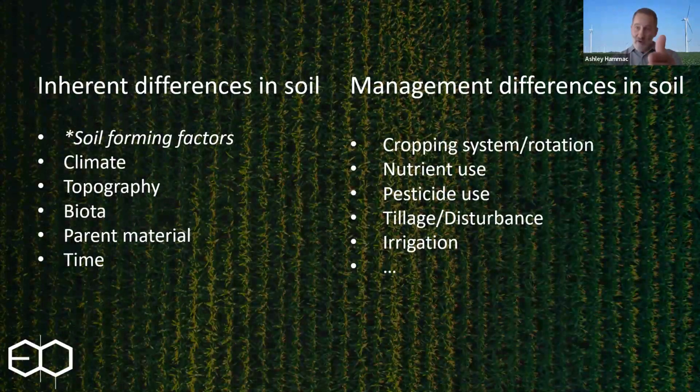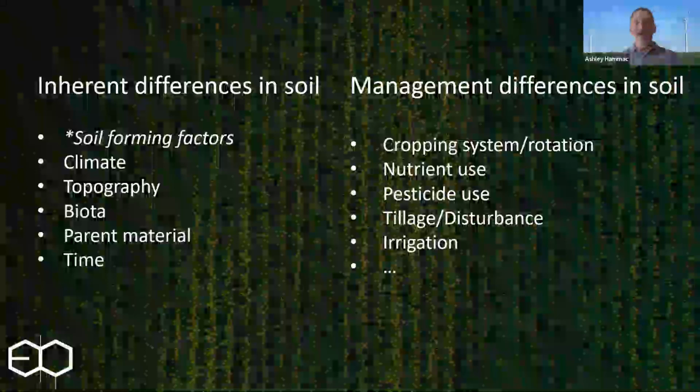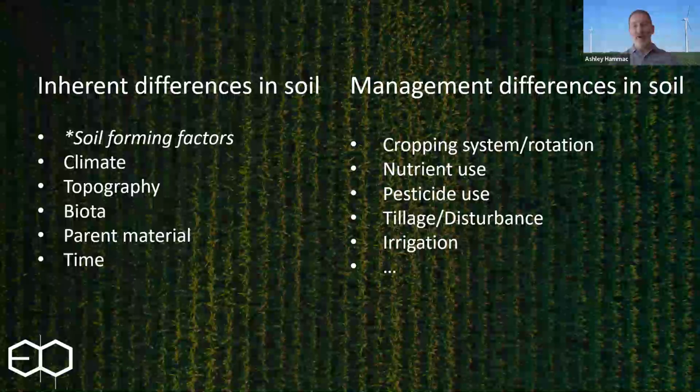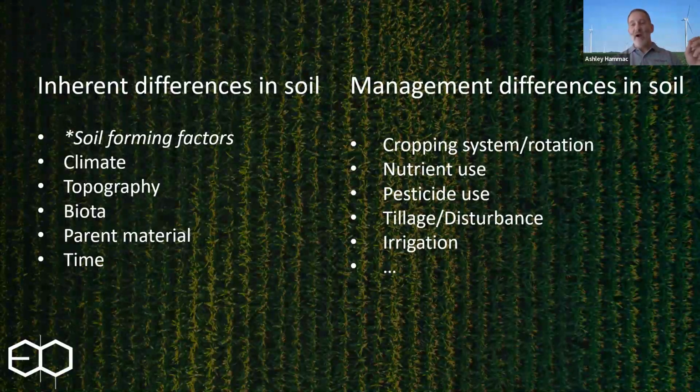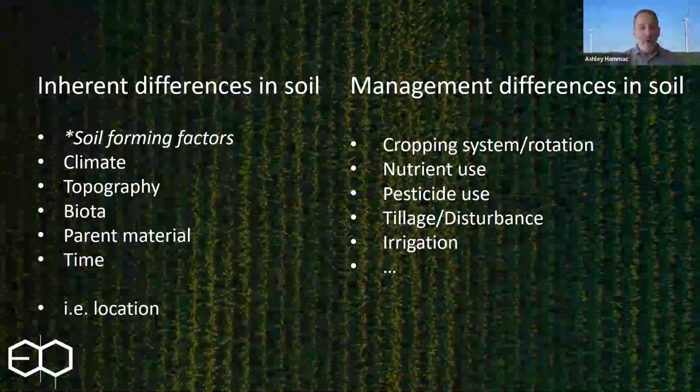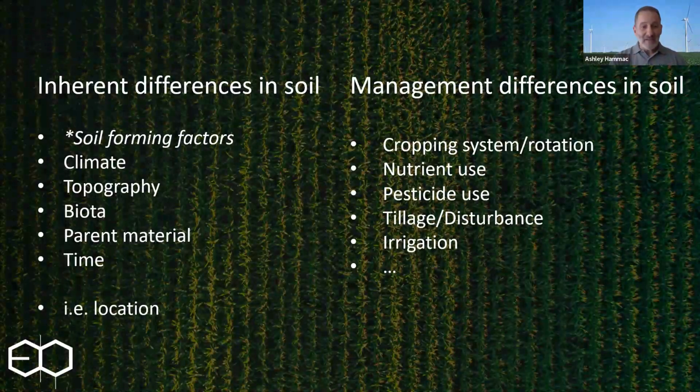And so, theoretically, management affects the things that we measure that tell us about soil health. Inherent differences in soil definitely affect our outcomes in the soil health indicators that we're trying to measure. And so when we're talking about soil forming factors, you can kind of boil that down to location.